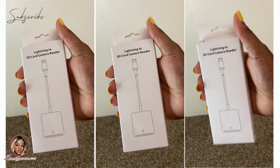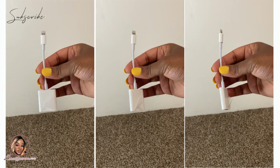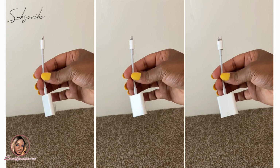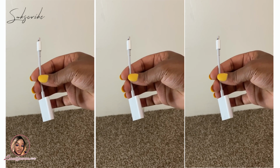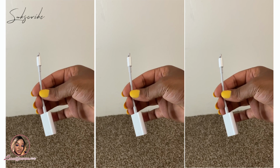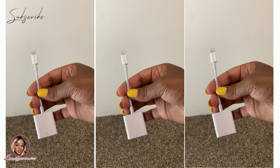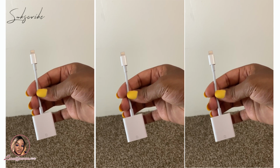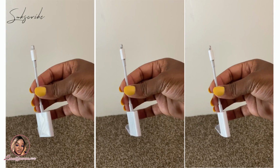It's so good. I just had to show you guys how this looks. It's just amazing, guys. You need this in your life if you're filming and vlogging and you have a lot of videos to send in between your devices. Even if you have iOS devices, you still need one if you have a camera, because the cameras are not iOS compatible with AirDrop, so you still need this, and it's pretty good.